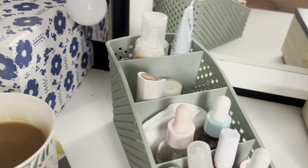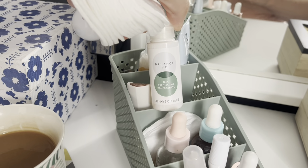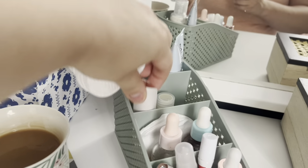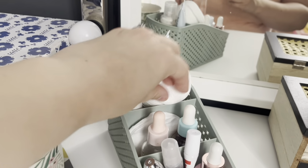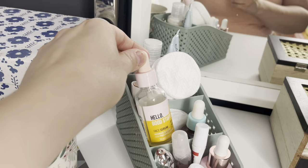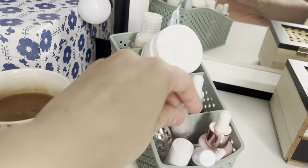I've just got a little bottle of, this is what I've got in the Glossy Box, the Balance Me. I don't use that very often, so I've just put it under my cotton pads. This is just that little razor thing that I use for the fluff on my face. A few cotton pads as well down there. I've got this pineapple serum, super booster.